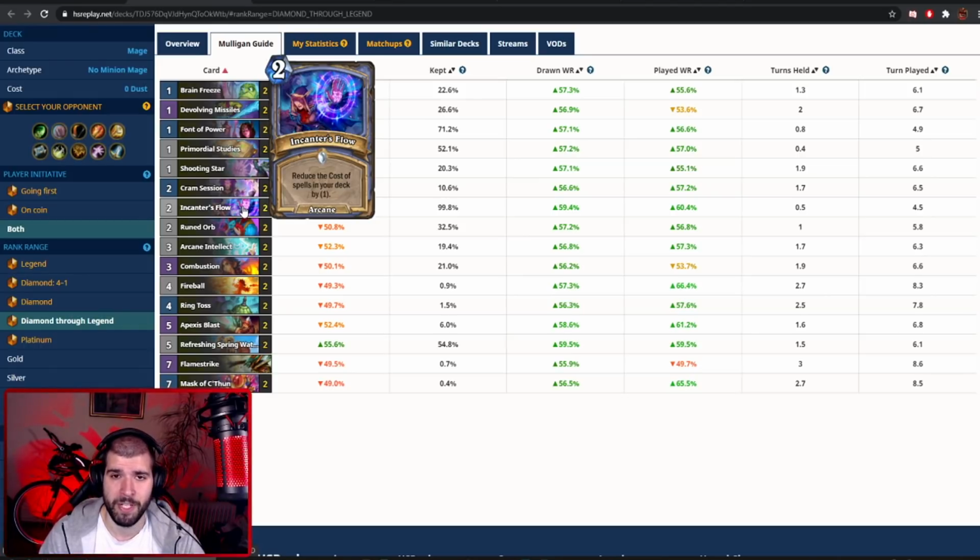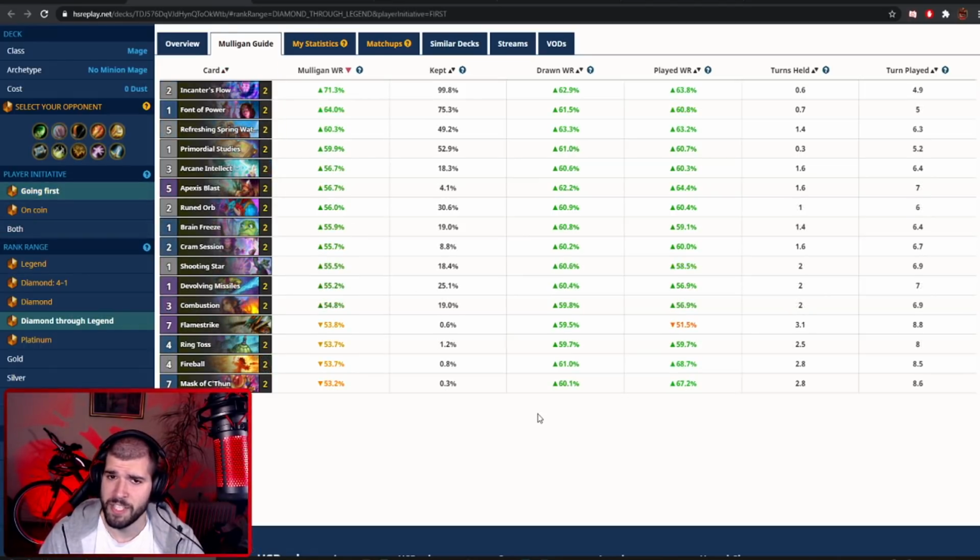And I really don't think Hearthstone should feel that way. Look at this. If you have Enchanter's Flow in your mulligan as first, you have 72% win rate. Is that really okay, Blizz? Is that how Hearthstone is supposed to feel? I don't know, dudes. It's just disappointing, honestly.